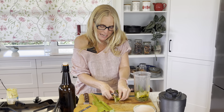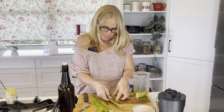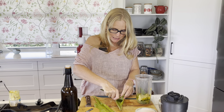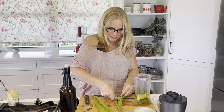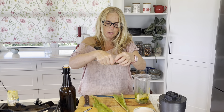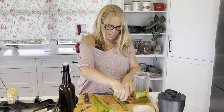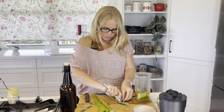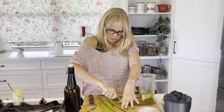So aloe vera, you can just eat it, but I don't actually like the flavor of it so much, and it's a bit slimy. Or you can put it in your water, blend it up with some water. Oh, look at that, that's coming out in a nice big piece. That's what you really want. Or you can put it with orange juice. But what is beautiful is you can also put it with your salad dressing.